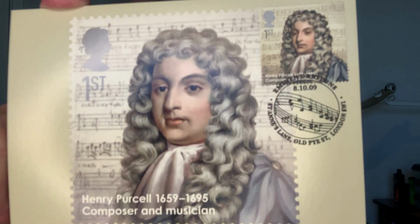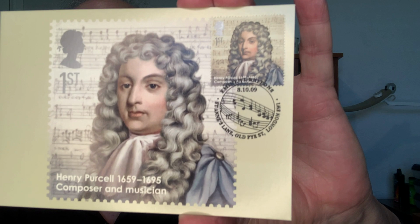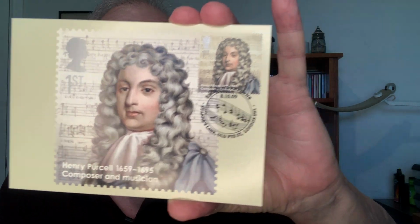So like I said, I have a viewer top 10, and this one comes from Karen Richardson, who also sent me a couple of real neat items. First one being this card from Great Britain. It's called a PHQ card. It's essentially a maxi card.